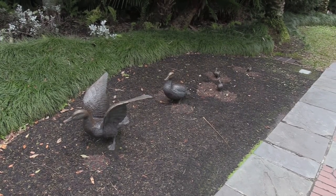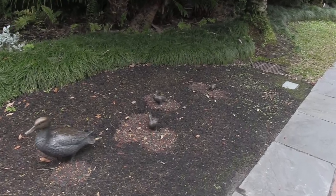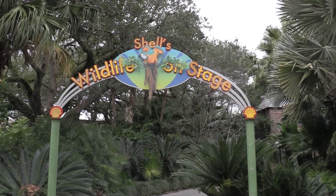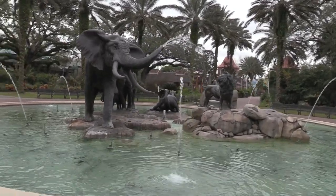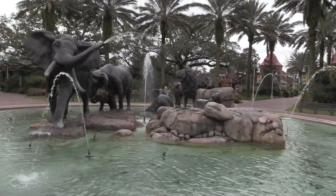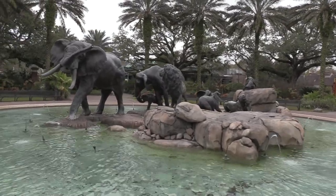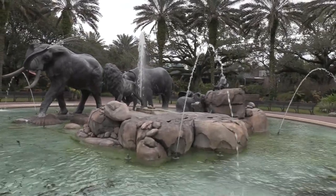This is nice. You got some duck statues. Even got the little ducklings following right behind. All right, now because of the current situation, all wildlife shows are on hiatus right now. Now this is fantastic. The elephants and lions. Definitely would not want to play in the water today. Aww. Look at that. That is nice.